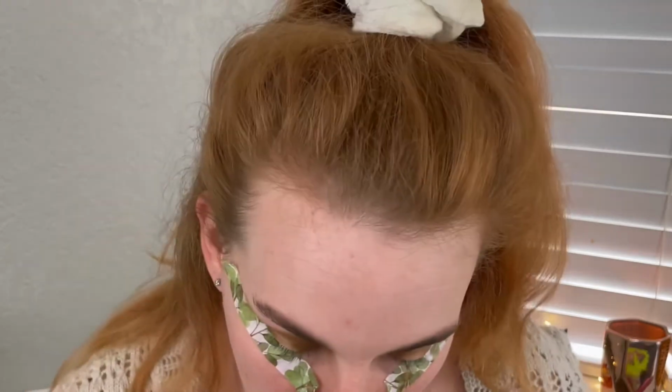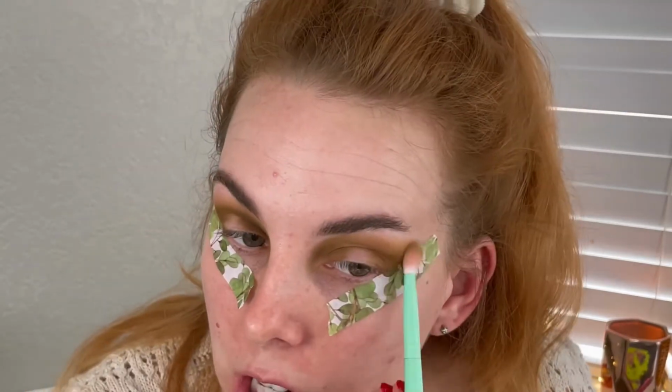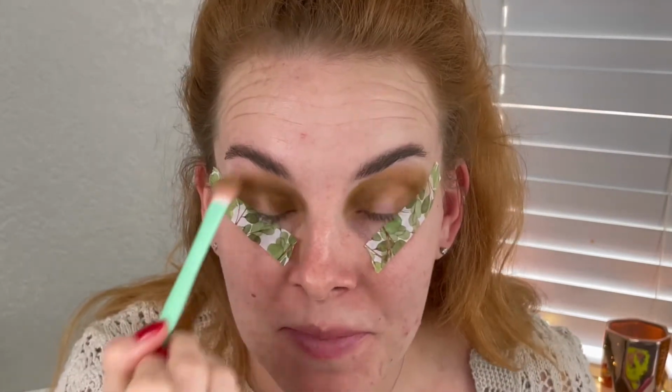Just a side note, this Ashanti color is a little bit patchy here. It could be the eyeshadow base I'm using. Also, this is getting so smoky. I guess we're going for a dramatic look today.